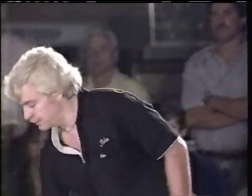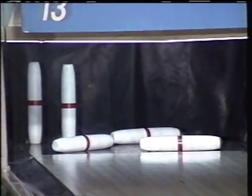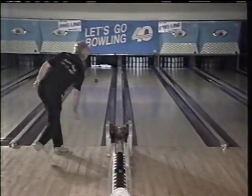I'd like to remind anybody who would like to join the Pro Tour, check with your Western New England Candlepin Association member, fill out a form. And I believe we're just getting underway with the tour, and they travel to different houses around the Western New England. John down by 2 pins overall.